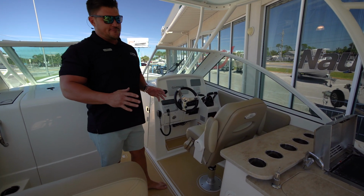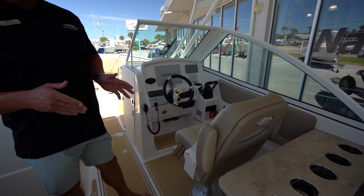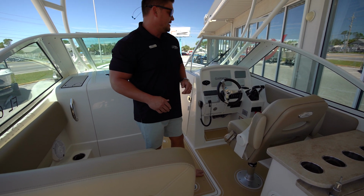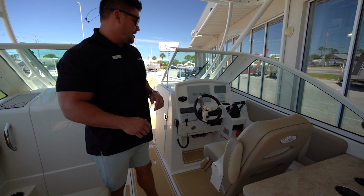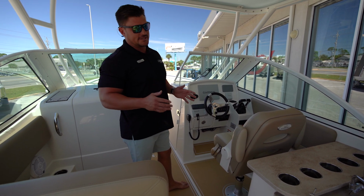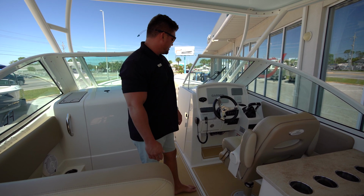This boat is equipped for fishing also. You've got a transom live well, Optimus joystick steering. It'll hold you in your spot over a wreck. 12-inch Garmin. You've got your Yamaha gauges, upgraded Fusion sound system with the kick-butt stereo system, speakers, VHF.